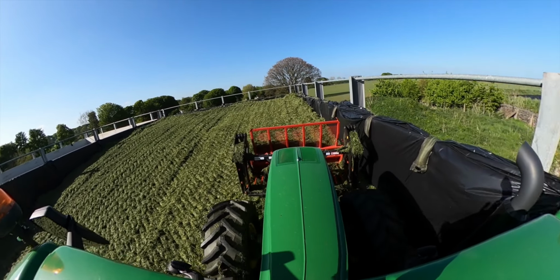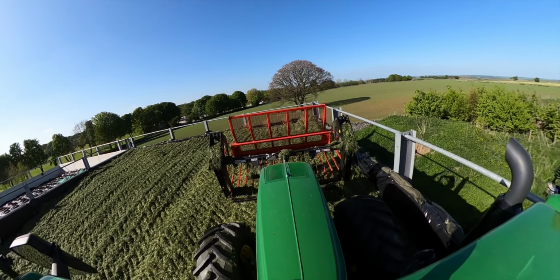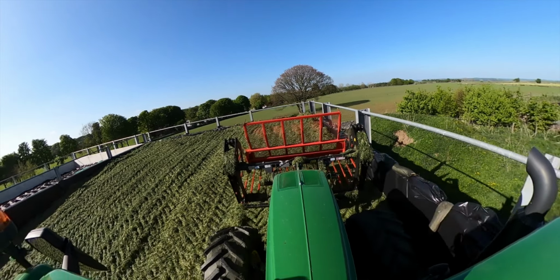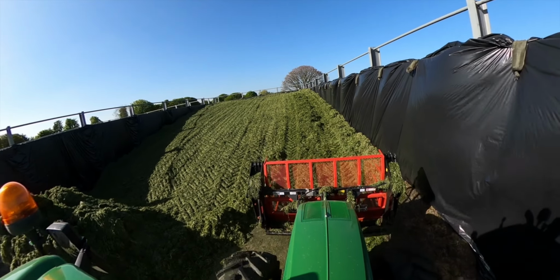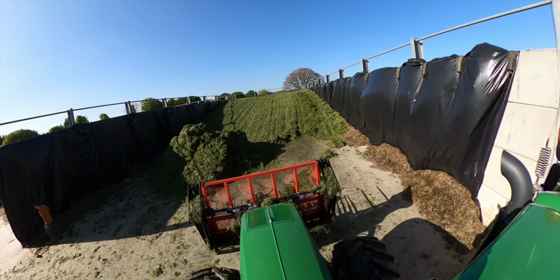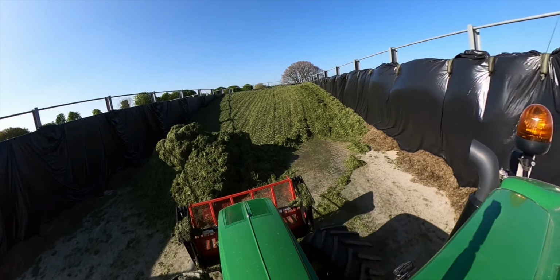Just took the end off it there. He just shakes it out nice and steadily. You can see how flat and uniform he's got the ramp. It's really smooth, and that's what we're looking for. A nice even spread of the grass. So now he's just going to take a bite out of it like we used to in the old days, when you drive in and lift up and then reverse out of the heap.